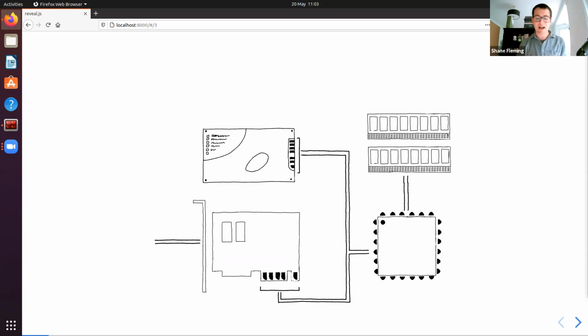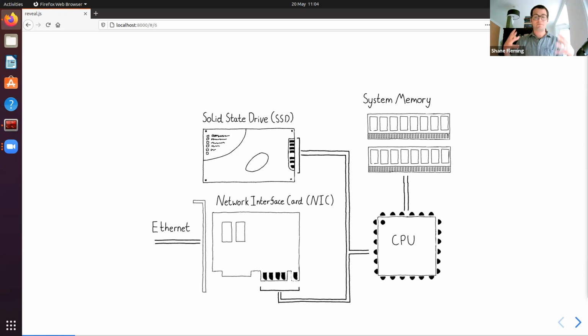So here we have an overview of it, and down the bottom there, you'll see we have Ethernet going in. So this is what we plug into the wall to connect to our network, and that goes into a network interface card. So this is a standard dumb network interface card. There's nothing clever about this one yet. Then we'll have some system memory, some RAM. We'll probably have maybe 100 gig of this or something, and that'll be connected up to a CPU. And we might have some bigger storage elements, such as a solid state drive.